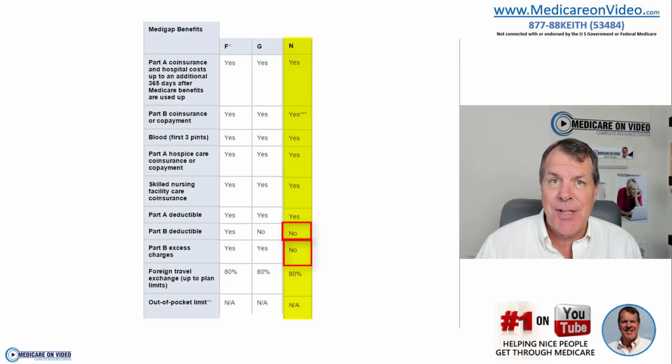So that's different than G and F. Plan N does not cover excess charges. And it's a little confusing. It makes it a little gray, but it's not as bad as it sounds. What excess charges are is when you go to a doctor that accepts Medicare, they either accept Medicare assignment or they just take Medicare. And it can be confusing to some, for sure. It can be confusing at the doctor's office too.